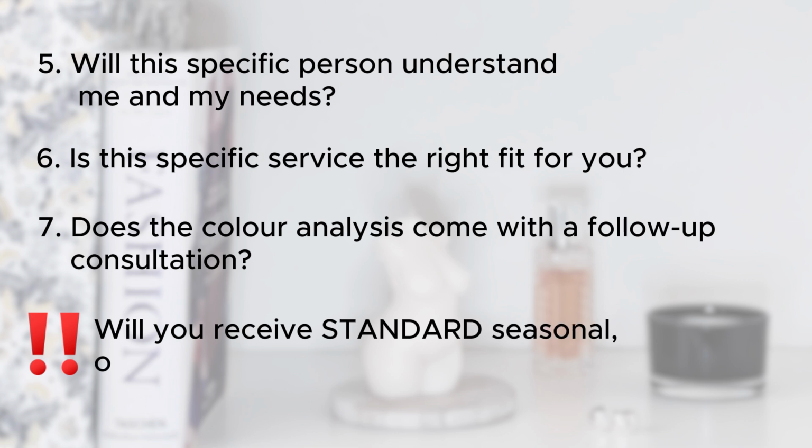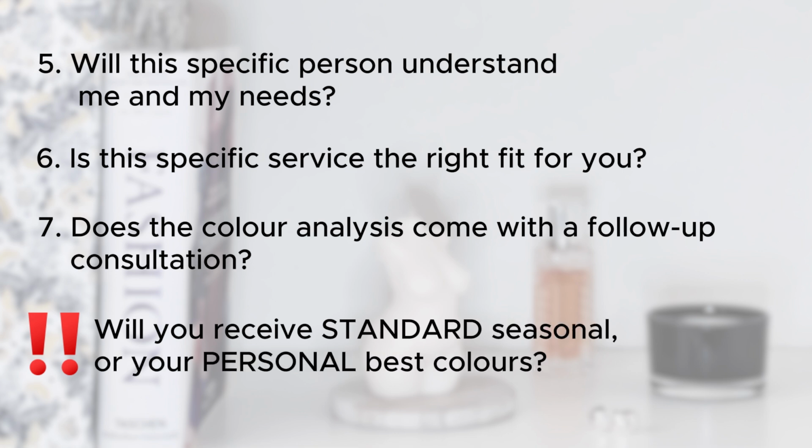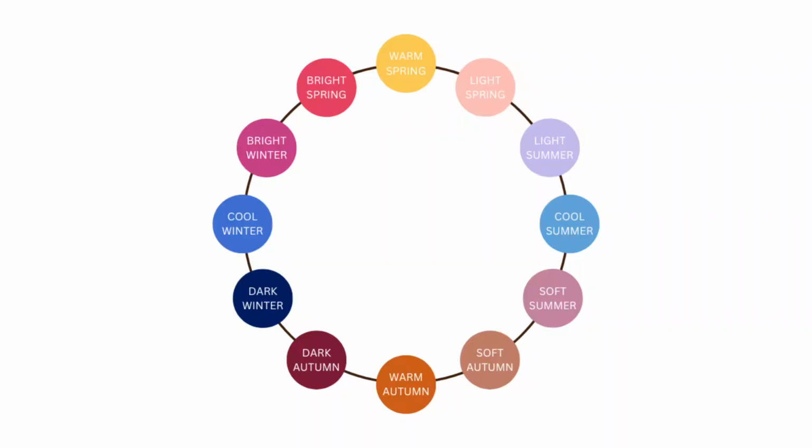Very important thing to know, ask if the color consultant will provide you a standard seasonal color palette or create a personal color palette for you. In my opinion, it's very important to have a personal color palette because color seasons are a spectrum. Color analysis is a very personal service. We often lean towards a neighboring season on the color wheel. Some people are exactly between two color seasons, and in that case, the standard color palette simply wouldn't suit you. You would look great in some colors from one season and some colors from the other, or maybe in colors that aren't in a palette of any color season, but are a mixture of the two.